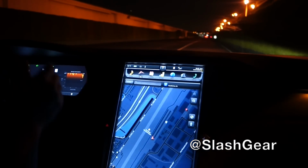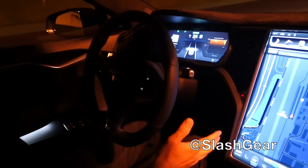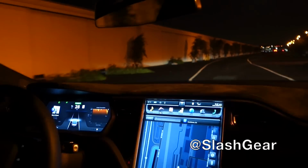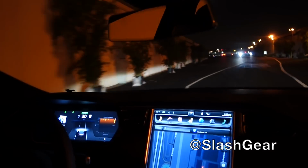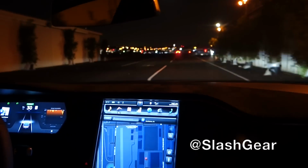Okay. I'm engaging it now. My hands are now off the steering wheel. My foot is off the accelerator. The car will observe the 30-mile-an-hour sign and increase its speed as we go through this bend. You see it's following the lines in the road. And as it observes this 25-mile-an-hour speed, it's going to reduce.